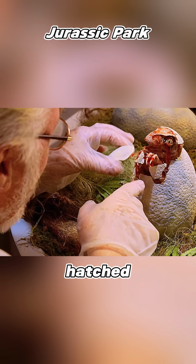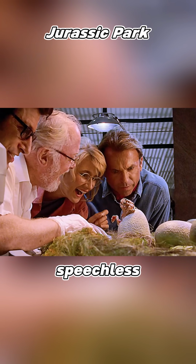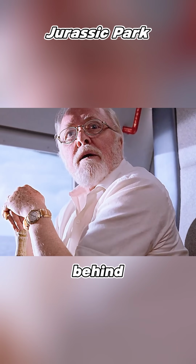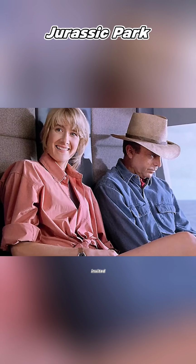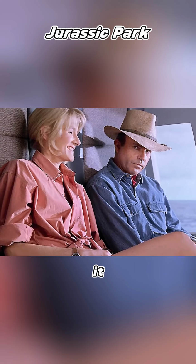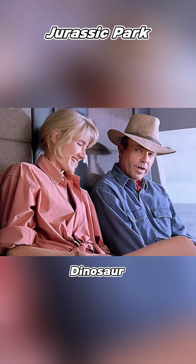When the baby dinosaur hatched from its egg, the scientists were speechless with excitement. John, the investor behind the project, planned to build a one-of-a-kind Jurassic Park. To ensure the park could open, he invited paleontologist Ellie to evaluate it. She was joined by her husband Alan, also a dinosaur researcher.